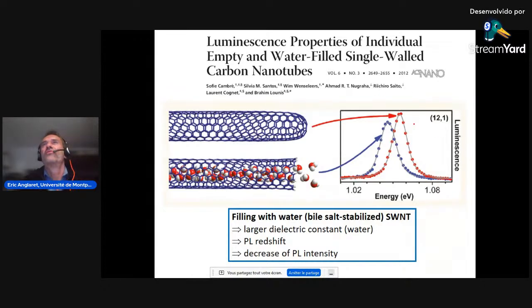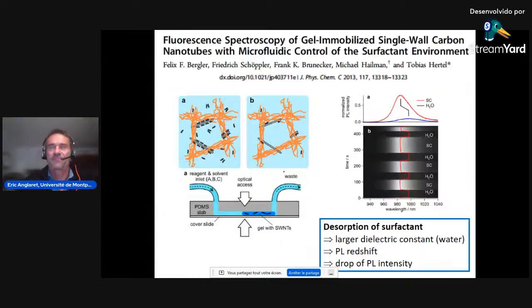And this will be detectable in photoluminescence. You will have a significant downshift, once again a wavelength shift, a shift of the photoluminescence to the near infrared, of the emission light of filled nanotubes with respect to open nanotubes. This is due to a change in the dielectric contrast, in the dielectric environment of the nanotubes, between open, empty, and filled nanotubes.